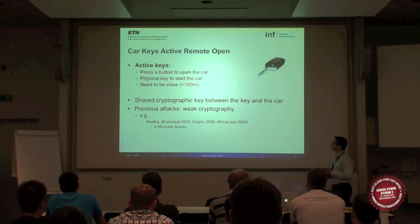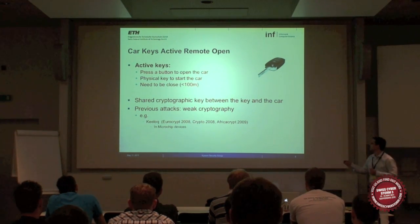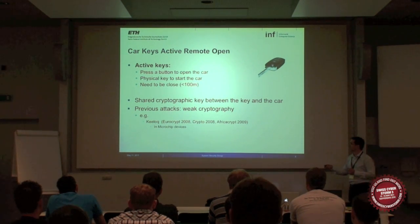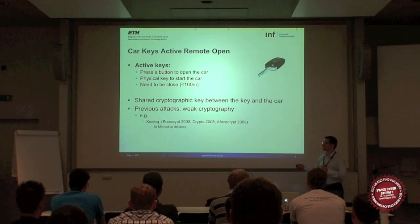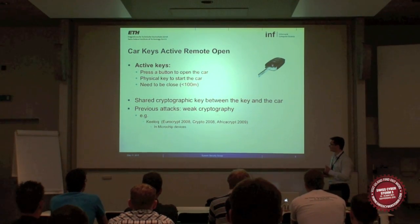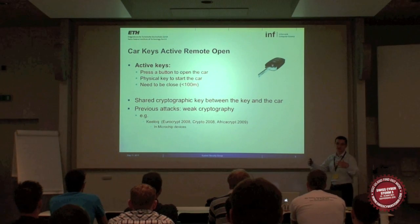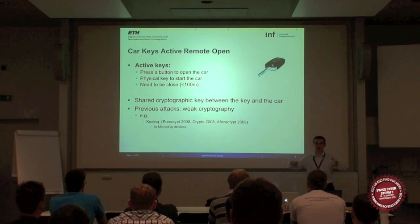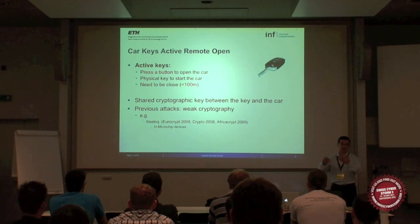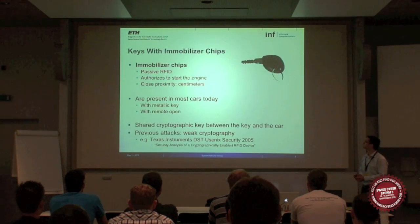So in terms of active keys, we know that you can press a button to open the car. Physical keys are needed to start the car. You need to be close, about 100 meters. There is a shared cryptographic key between the key and the car, and the biggest attacks essentially leverage weak cryptography. There were attacks on KeeLoq at various crypto conferences where they showed that these weak ciphers cannot be used, because if an attacker observes the communication between the key and the car, they can retrieve the key and therefore open the car at any time they want.